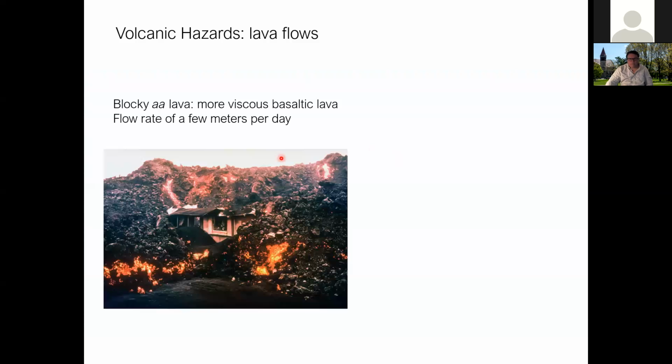So the two types of flows, I already alluded to this earlier, are the blocky or aa, and the pahoehoe lava flows. And again, these tend to be more viscous, either primarily because of a higher silica content or just because they've had a chance to cool down more as they get closer to the surface. And these flow rates can often be relatively slow, a few meters of transport a day.